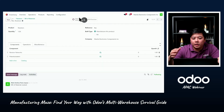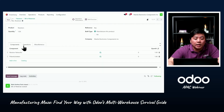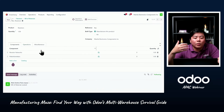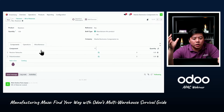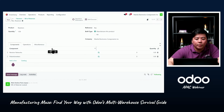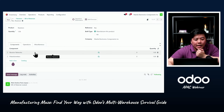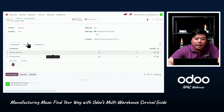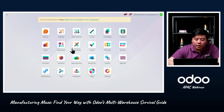So first of all, you need to set up your bill of materials, which is basically all the components that we're currently managing or tracking. So during our manufacturing order, as we shown a while ago, there is a graph button that indicates if this product's available. So I'll show you again later. But basically with the bill of material, we'll be able to set the components first over here. Then for me to know if these materials are available and if I need to resupply this from my supplier or my different warehouse, then let's go back here.